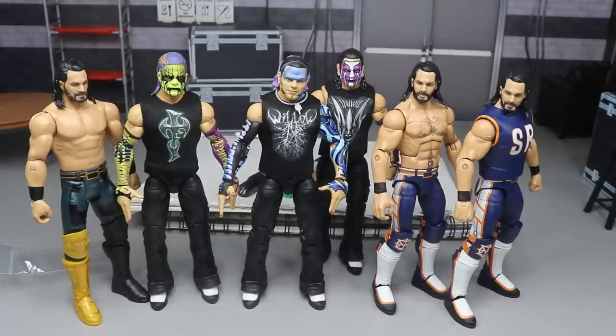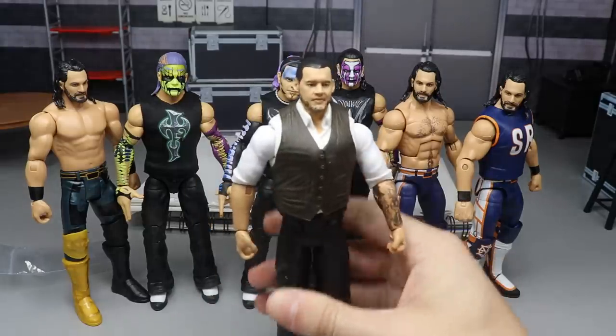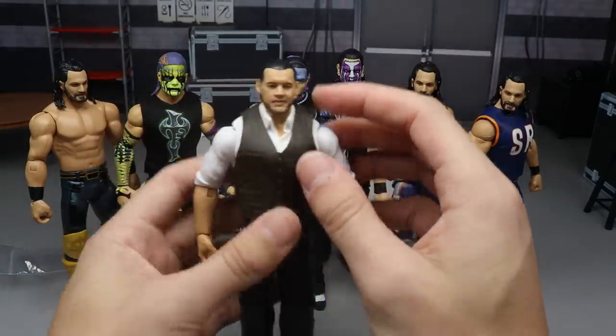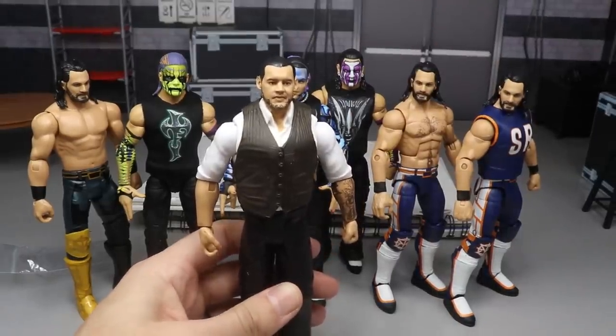Now, the reason I got this figure is obviously because my Trash Corbin that I have has not been updated in forever. I have had that same Trash Corbin forever. Now I can finally update it with this god-awful TGI Fridays manager, just terribleness Trash Corbin figure. So I am going to be fixing this up. I don't know if I'm going to do it on an episode of Action Figure Surgery.